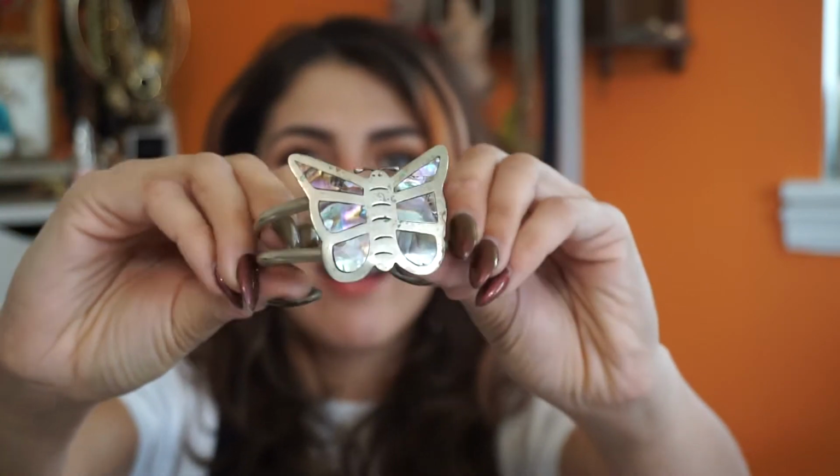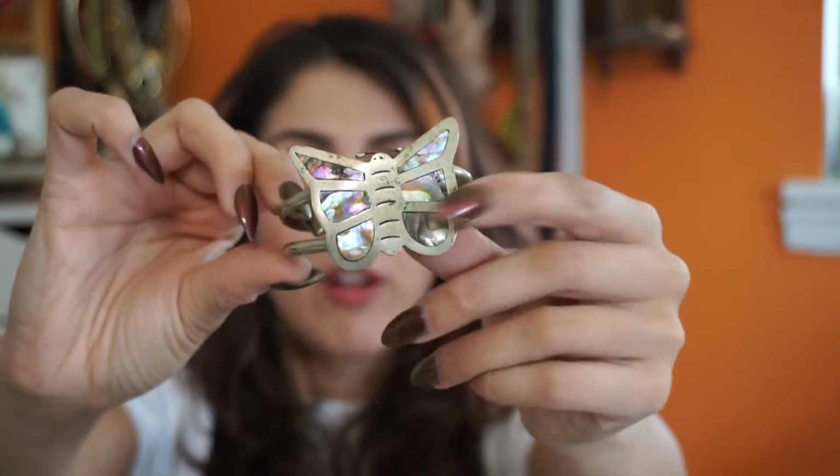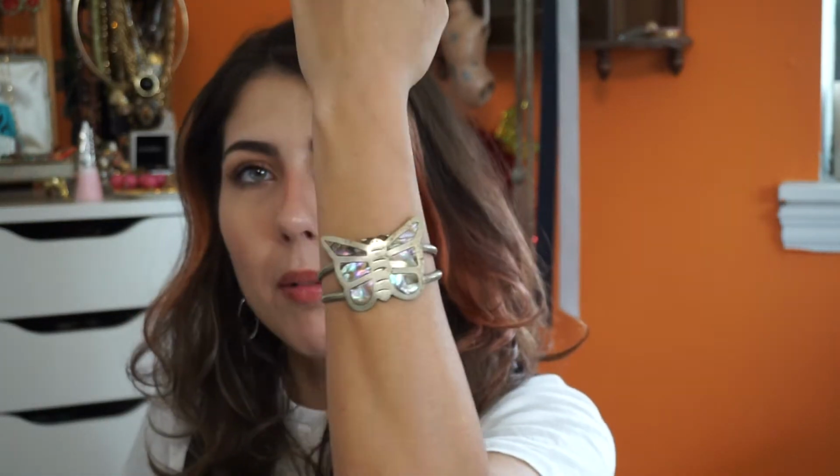So this was a flea market find. This is this adorable, I think it's just alpaca silver, so it's not sterling, little mother of pearl abalone cuff. Looks really cute on. It's a smaller size, which I like because I have pretty small wrists, and I do think I'm gonna keep this one. And I told you guys I love butterflies. I cannot help it. And then I picked up 2 necklaces from my favorite thrift spot.